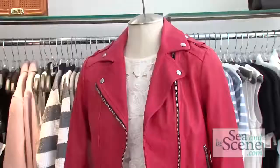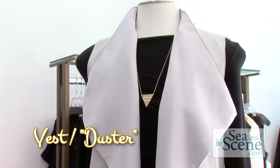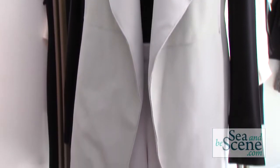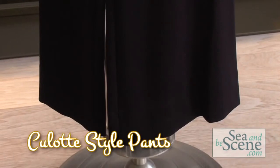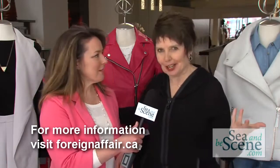Right. You need a pop of color, and the leather would be a perfect way to go, especially with the motocross. It's a nice, interesting, good, essential look. I think if you really want to go a little more fashion, you go with your vest or your duster, and I think the culotte is a really great look to embrace for this season in spring and then going forward again into fall. Nice. And denim on denim. And denim on denim. You're not allowed to wear it.